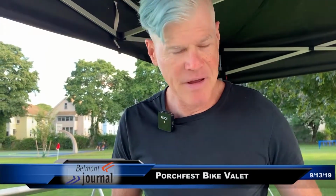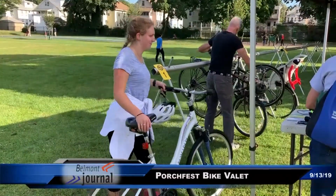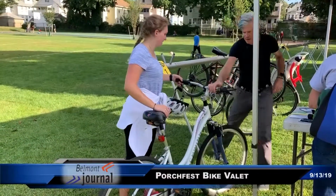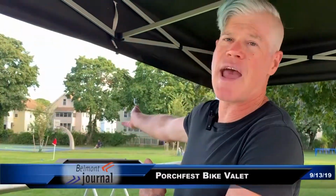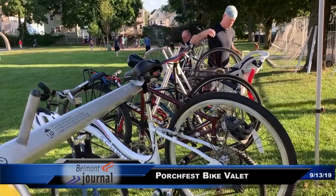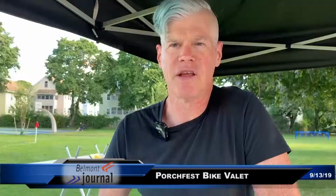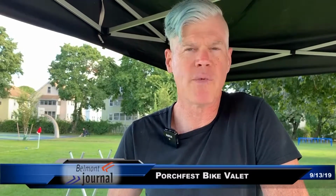Essentially it runs on racks, tape, and tickets. What you do is you fill out a ticket. We usually want a first name and a cell phone, like a coat check, in case at the end of the night we have too many bikes. I don't think that'll be the case here. We just rack the bikes up. They hang by the seat post, by the seat on the edge of the racks, and that way they don't get bumped, they don't get jostled, and it's a great way to leave your bike.